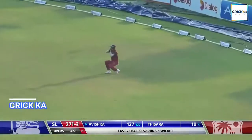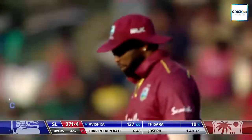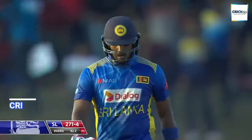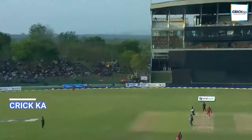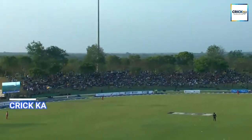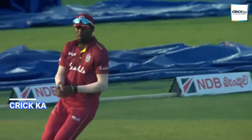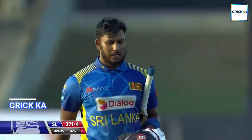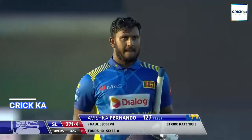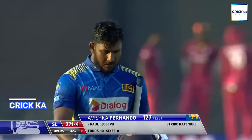Same again, this time taken. You could just look at the reaction from the West Indian players. No one really happy about it or ecstatic. And the short ball again. This time trying to hit with the wind, and not enough to get it over the boundary. And no mistake this time from Kimo Paul. But the end of an excellent innings from Avishka Fernando. 127, Sri Lanka 271 for 4.